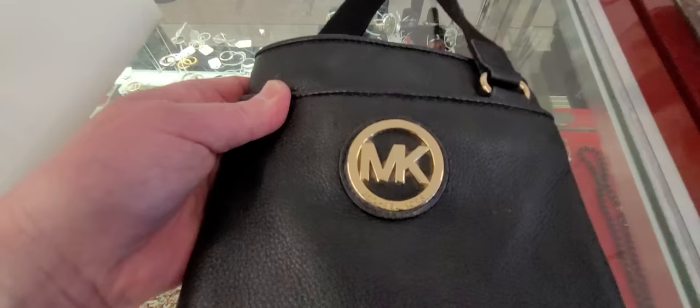Is that a Coach? Yeah. It's a pretty little crossbody.